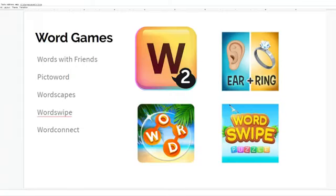What they do is they have 2 different pictures, and you have to try to figure out what it's saying. So if they show me a picture of an ear and a ring, you know that's an earring. So that one's pretty fun. Wordscapes is like a crossword puzzle, and you drag and touch the letters so that you make words. That's fun. Word Swipe is very similar to that, and so is Word Connect. So I just wanted to throw out some actual games like that there at the end. So you had some options with that if you like that.